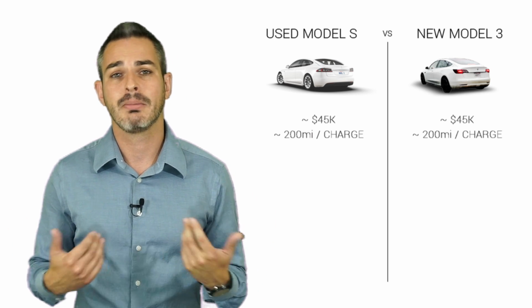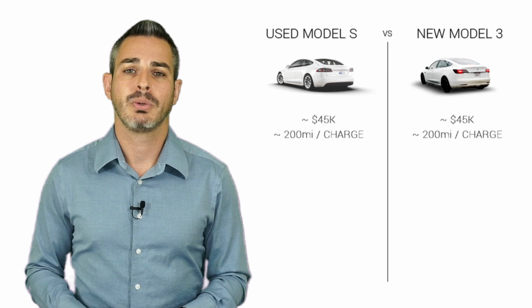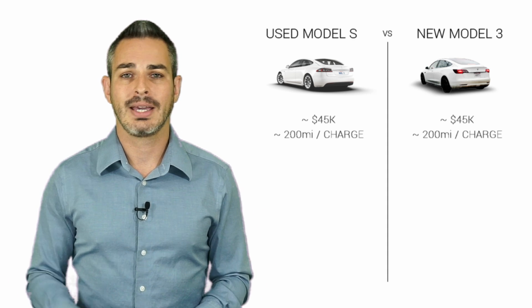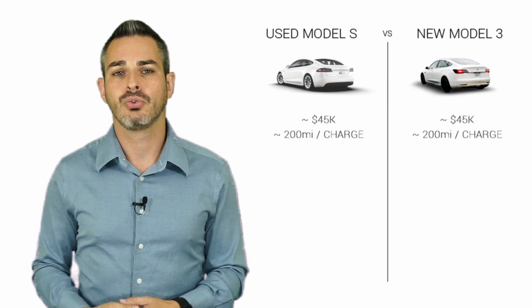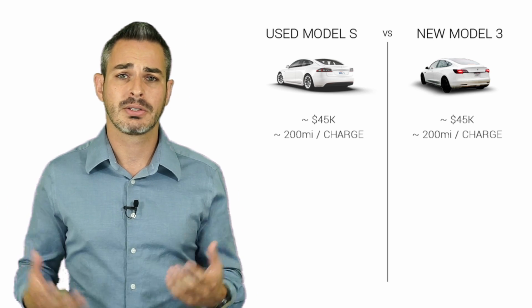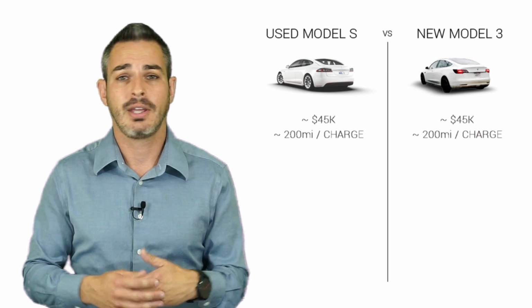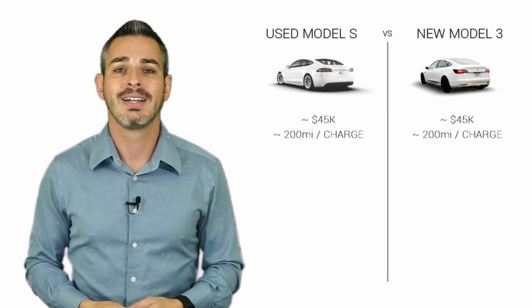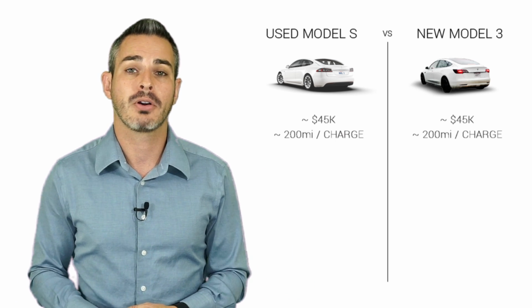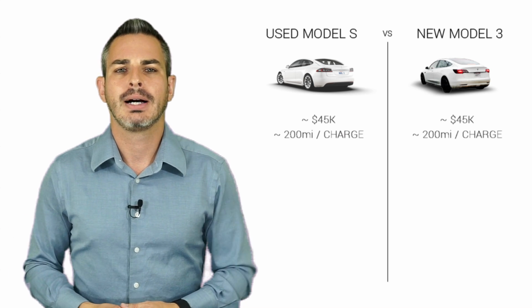I have a 60 myself, one of my cars is a 60, and I never have any problems with it, no range anxiety at all. Also performance, again, we're comparing the lower used Model S cars. They're amazing cars. Again, I have a 60 and it takes off still very, very quick. It's just not ludicrous, but it's very quick, and that's what it looks like Model 3 is going to have as performance as well. So they're pretty comparable as well.